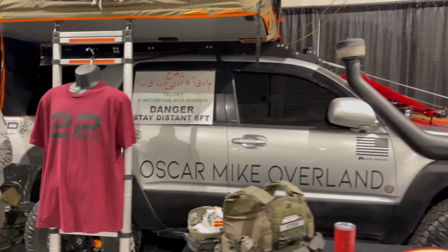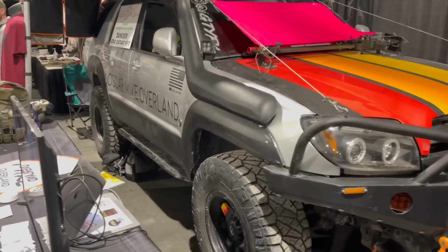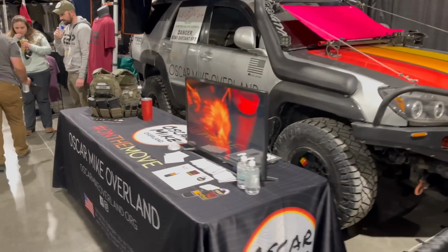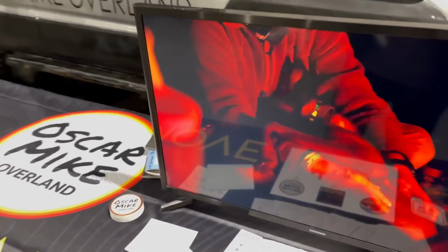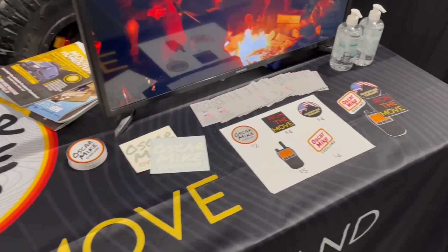Appreciate it. Sweet 4th gen right here. Love this thing. Guys, go check out Oscar Mike Overland. They got some cool stickers. I think they're in the Kansas City area. Super cool guys.